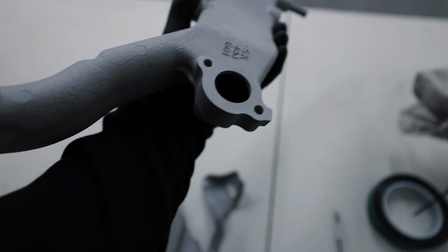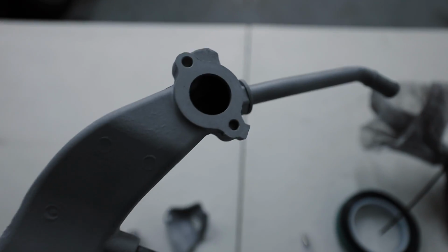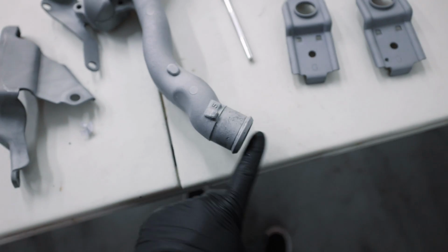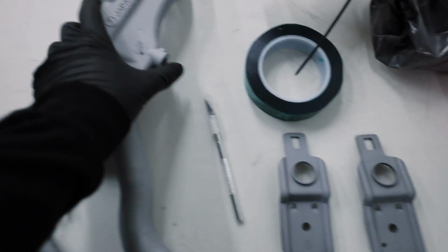So now that these are sandblasted, we need to get these masked up. Well, we only need to get this one masked up just because we don't want any powder coat getting on that mating surface, or this mating surface here. So I'm going to put some tape around that. I'm going to tape off that front plug. Same with these nipples back here. I'll probably tape up those.